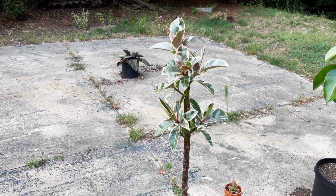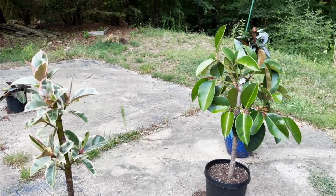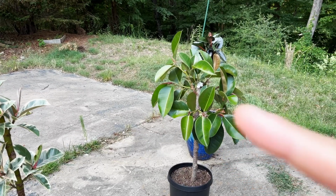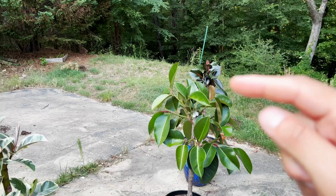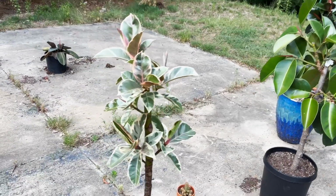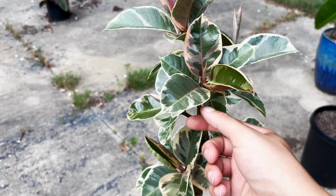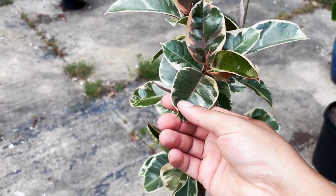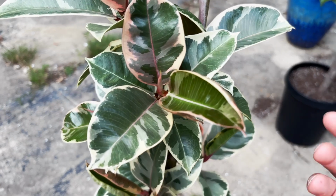Plant number 3 is the Ficus Elastica Tineke, which is next to my Ficus Elastica Robusta, which is right in front of my Ficus Elastica Burgundy. Now, finally, I'm starting to get bigger leaves on the Tineke, and you can see that the leaf production is starting to produce leaves that are quite pretty, actually.